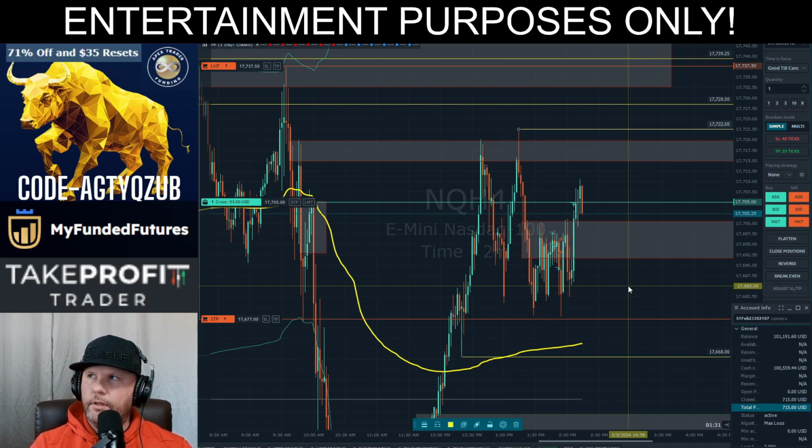Pulling back on us, pulling back. ES is kind of rejecting that pivot there. Got to get the ES above that pivot. 68 pivot on the ES there. Got to get above that to get going here.